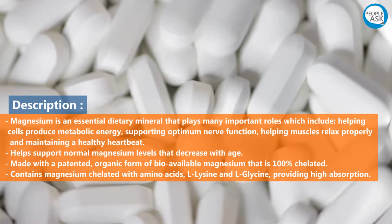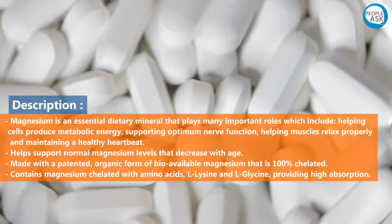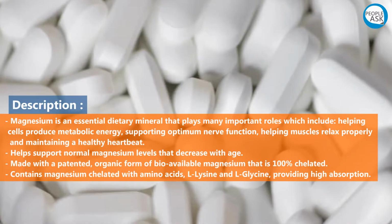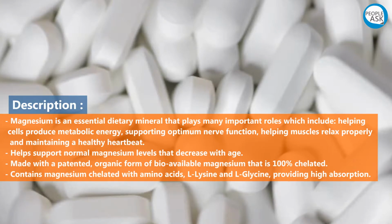Magnesium is an essential dietary mineral that plays many important roles, which include helping cells produce metabolic energy, supporting optimum nerve function, helping muscles relax properly and maintaining a healthy heartbeat. Helps support normal magnesium levels that decrease with age.